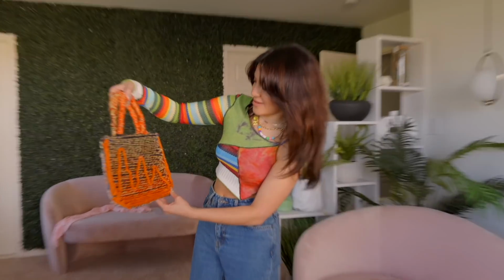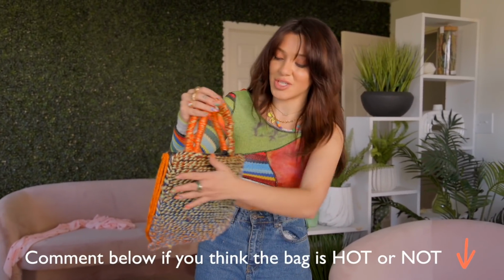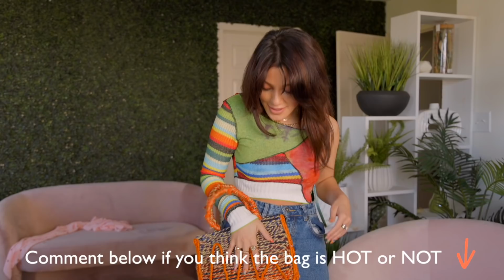I did not think it would be this cute. I like it so much I had to finish the back just in case I actually want to use it.